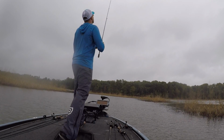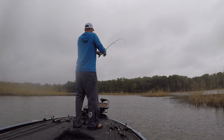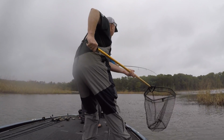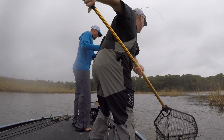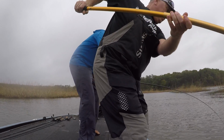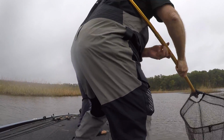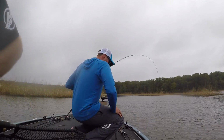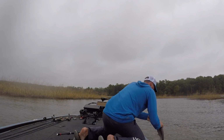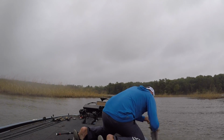I have one real good key fish, and I was working my way up. I had a couple other fish catches here that we didn't get on camera. This one we certainly got on camera. Man, he's pulling good. 7, 8, 9 pounder. Or maybe just a catfish. I love catfish. They're so much fun, especially in a tournament.